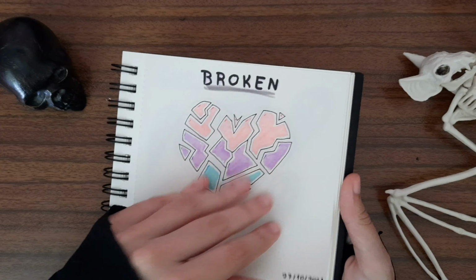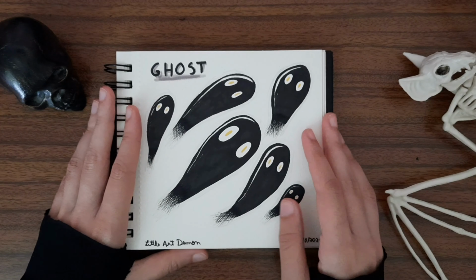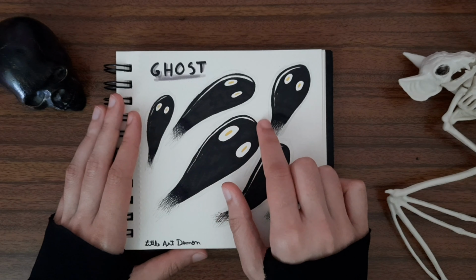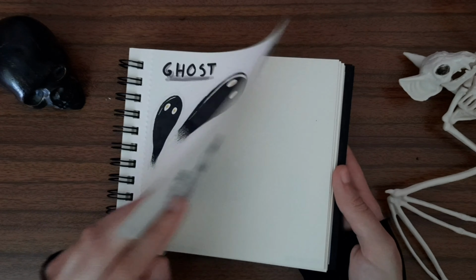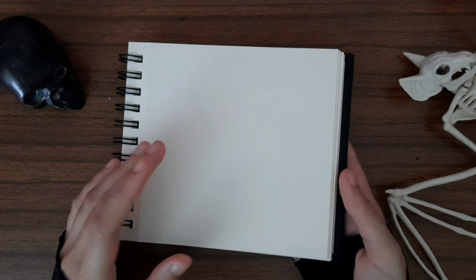Then on day 28 we have ghosts, and I just drew these really simple ghosts that looked like balloons, and I left this part without coloring because it looks like they are shining, and I gave them shiny yellow eyes. Then after ghosts I skipped a page for some reason. I'll probably take it off and make a drawing later.